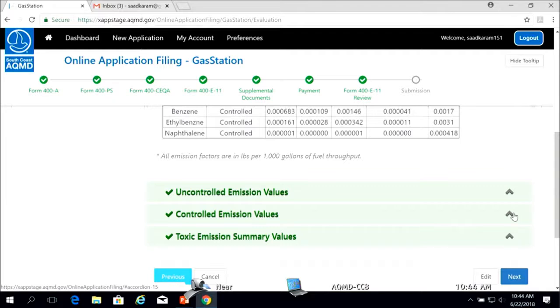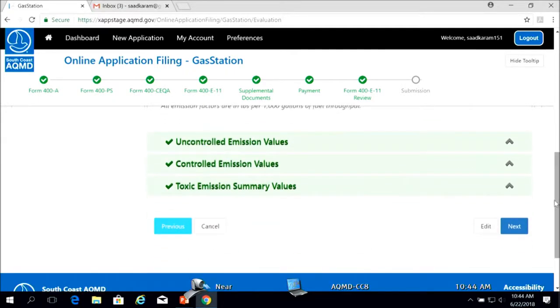Question? Yes. On the previous screen, what happens if you're not in compliance with all the rules? If you're not in compliance, then this becomes a filing because you will not be able to get your permit online, and an engineer will have to perform further evaluation. Within 1,000 feet of a school, that 212 will probably pop up and say, hey, work with us.